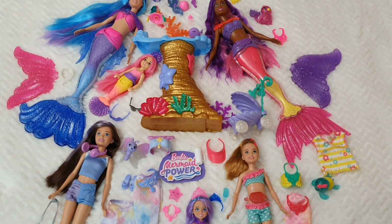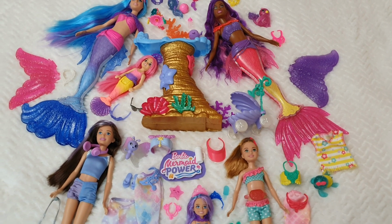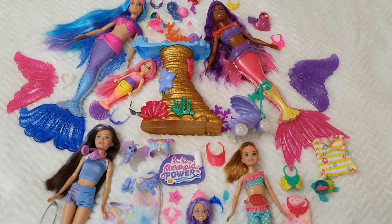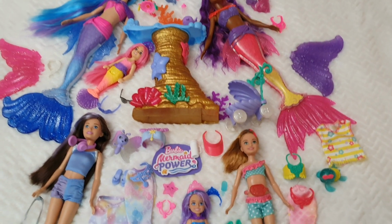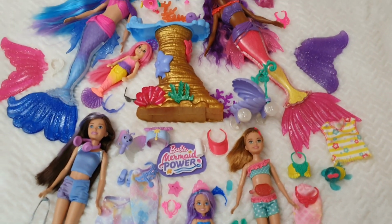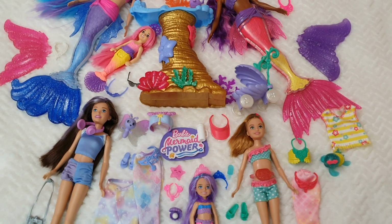But anyway, I will end it here, and now I'll show you in a pictorial way how everything looks when it's turned or transformed into mermaids in the case of Skipper and Stacie. And I'll make really nice and cute pictures of them all.